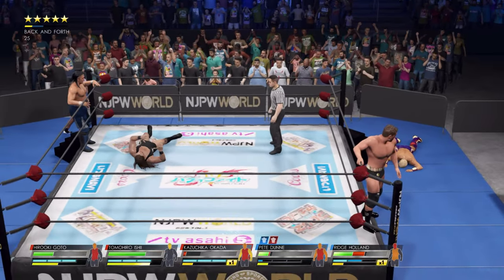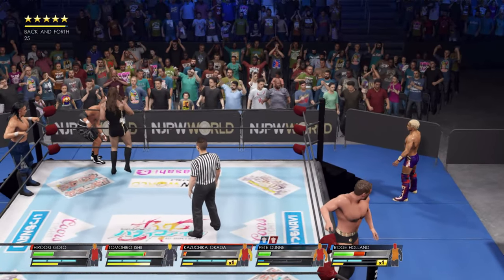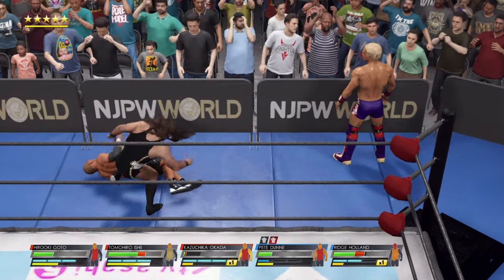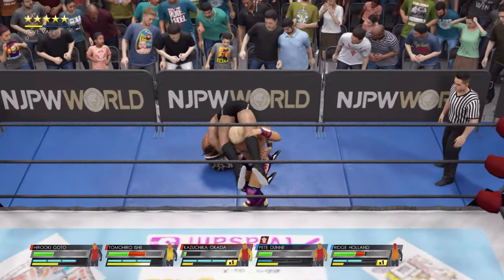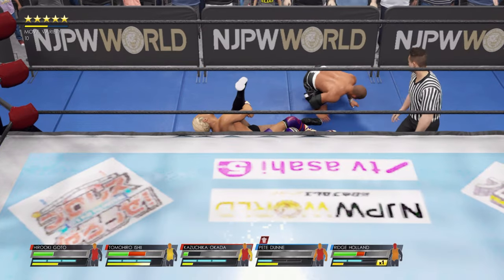Able to sidestep it. This is making me nervous. Oh! DDT! To the kidneys. Setting up. Snapping the neck. Back. Here he goes for the win. Can he close it out?